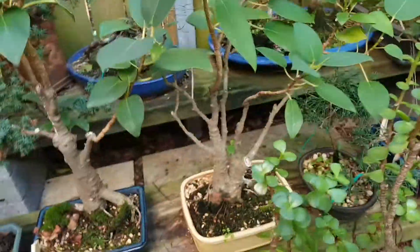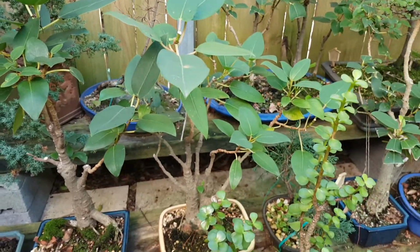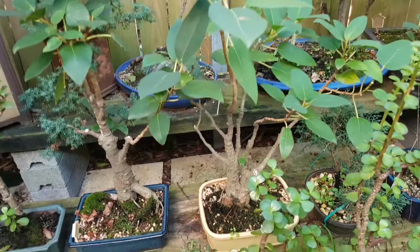Yeah, not a whole lot to see. They're really tall and the leaves are on the ends and that's not good. I need more branches to sprout down the bottom and make it look more like a tree.